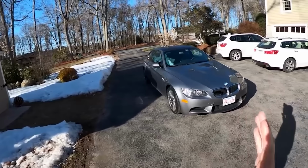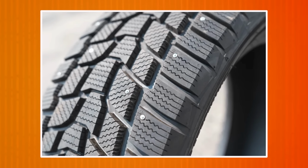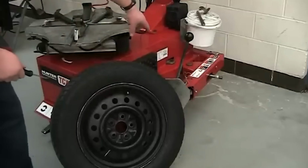If you live somewhere with cold, snowy winters, it's smart to switch to winter tires during the cold months, then swap back to your regular ones when it gets warm again. This keeps you safe and helps both sets of tires last longer.